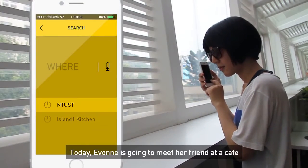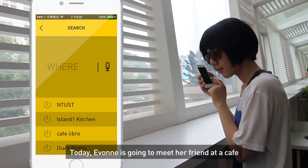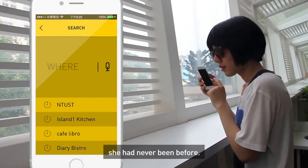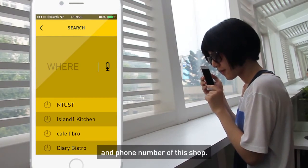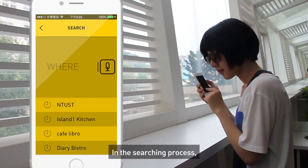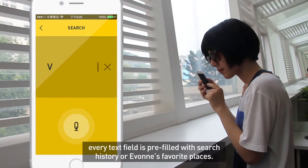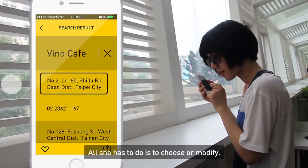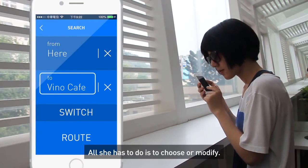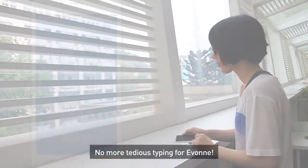Okay, now let me tell you more about this through the story of Yvonne. Today, Yvonne is going to meet her friend at a cafe she had never been to before. She opens BlindNavi to search for the address and the phone number of this shop. In the searching process, every text field is pre-filled with search history or Yvonne's favorite places. All she has to do is choose or modify. No more tedious typing for Yvonne.